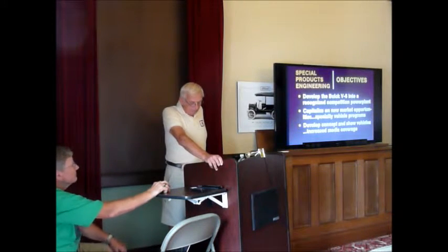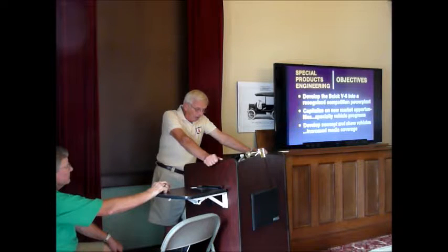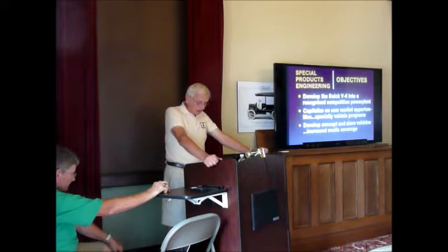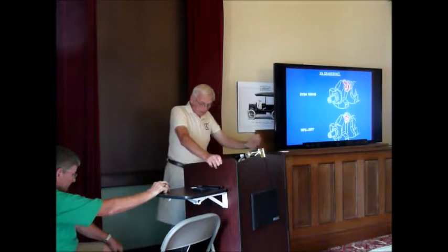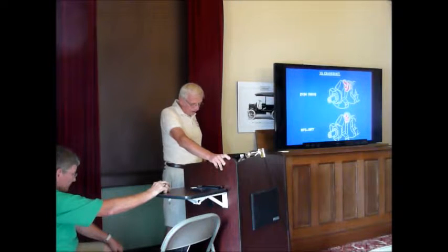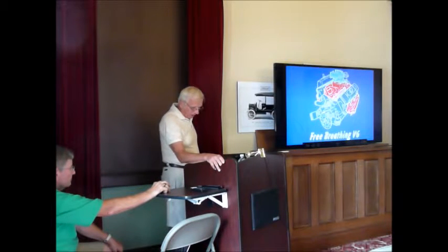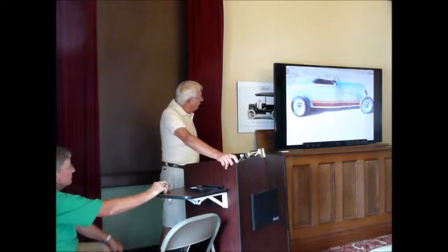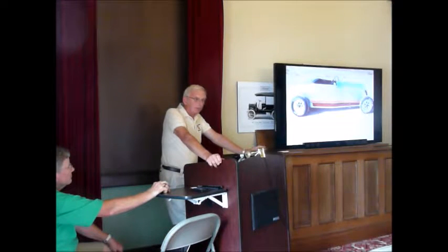Special Products Engineering objectives were restated to make the V6 a recognized competition power plant, focus on market opportunities for special vehicle programs, and expand show vehicle and press coverage. While the mainstream of engine engineering focused on improving the engine with major changes like the even firing order engine, and a lot of continuous improvement like the free breathing heads, a lot of new technology, and even turbocharged engines, Special Products was busy establishing a reputation for the engine in various aspects of motorsports, one of them being street rod activities.